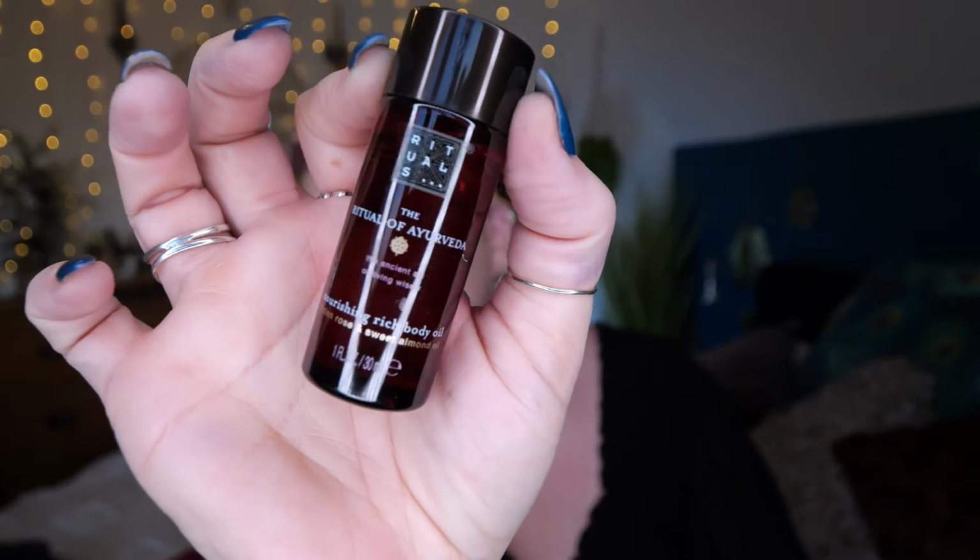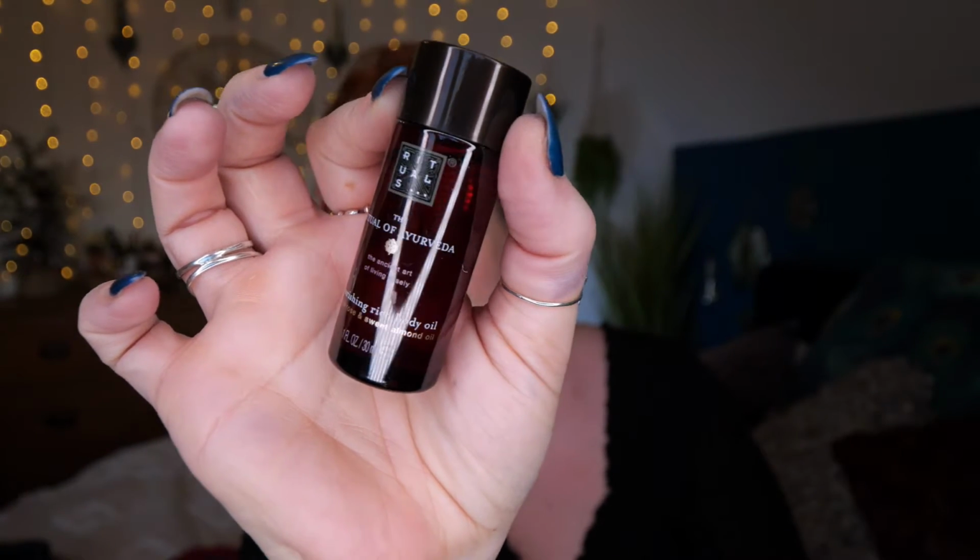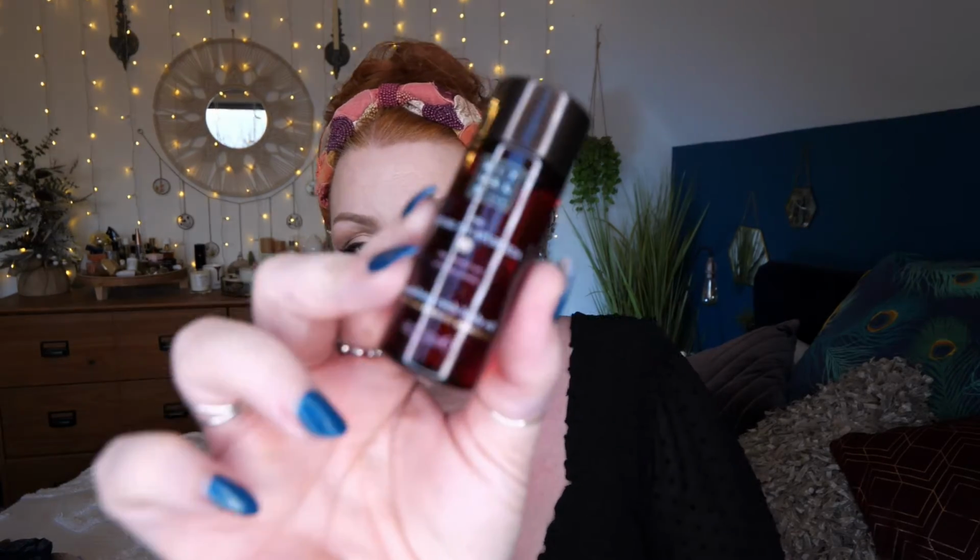So there's that. Next, we've got a product from Rituals. This is the Ritual of Ayurveda. This is a nourishing, rich body oil, Indian rose and sweet almond oil. There's 30ml here, and this size has a value of around £7. This is one of my favourite scents from Rituals. It is beautiful. Initially, I was thinking, no, I'm not going to like it because it's got rose in it, but it's so nice. Yeah, I like Indian rose. I just don't like English rose. Yeah, it is nice. I've tried this many times and I've received it in lots of different beauty boxes.